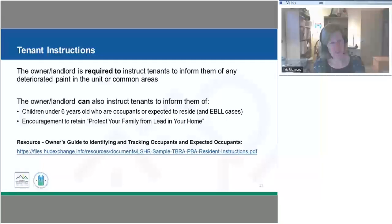There are a lot of ongoing maintenance requirements the landlord is responsible for, and it's helpful for tenants to understand how to live safely in a pre-78 unit, because most of these units are not lead-free. They've been treated to be lead-safe. But there are a lot of things that would be helpful for the tenant to understand.